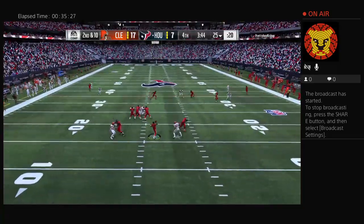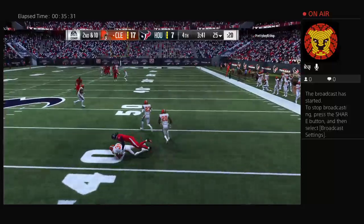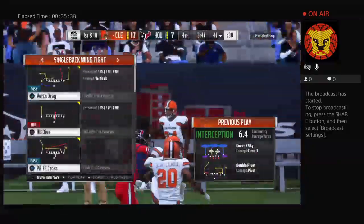On second down, here's Watson. He's letting this one go. Another interception. Picked up by Terrence Mitchell. Good shot. They will set up shop at their own 41-yard line.